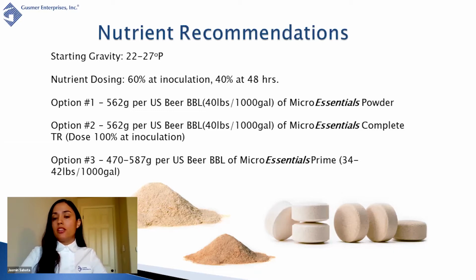Now for this one, we are recommending that you do 60% addition at inoculation and the remaining 40% at 48 hours. The reason for that is if you add all of the powder at inoculation, all 100%, then during the fermentation, after the 48th or the 50th or 60th hour, the daughter cells will not have a sufficient amount of nutrients to continue and really finish the fermentation. And it's even more critical in seltzer fermentation because the base media is very nutrient deficient. So therefore you want to have a complete fermentation, and that's why we're recommending 60-40 sequential feeding of Microessential Powder.